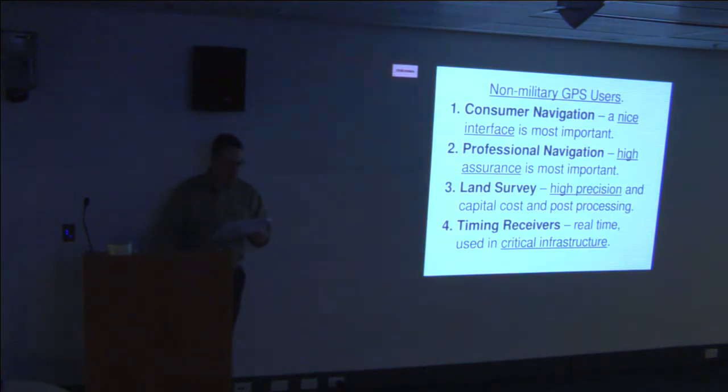So GPS users are divided into tribes. Consumer navigation is all about the user interface. In aviation, each receiver must undergo extensive certification before it can be installed. Land surveyors need the highest precision, so carrier phase and dual frequency are used, and they cost $100,000. The final tribe is time receivers, and they just need to be as bug-free as possible.